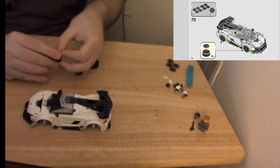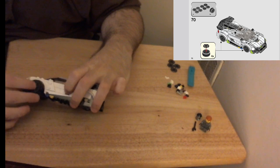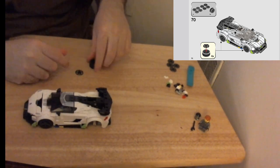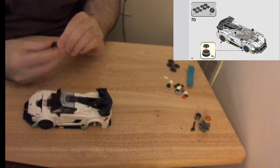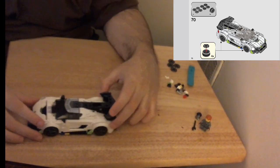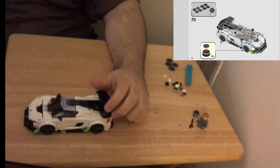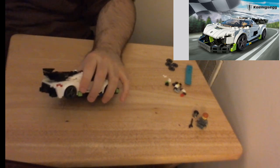And with the wheels done, we have another car behind us. Our Speed Champions garage is now officially more than half complete, as this was number 21 of 41. So yeah, here's the car complete with its wheels. I'll go ahead and turn the instruction manual off now.